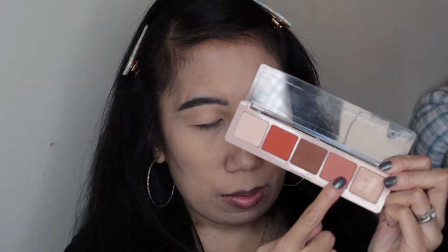I'm going to take this shade, Hala, I believe is what it's called. This one right here, and I'm going to take that on a fluffy blending brush. I'm going to take this one right here, and I'm just going to put that on my crease area. This is the first time I've tried these eyeshadows, and I'm super excited.